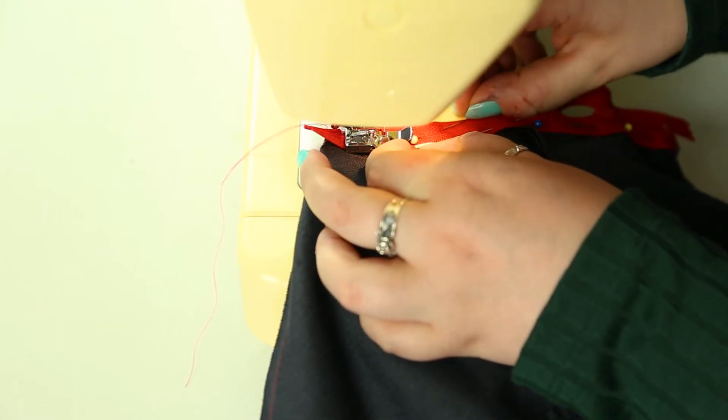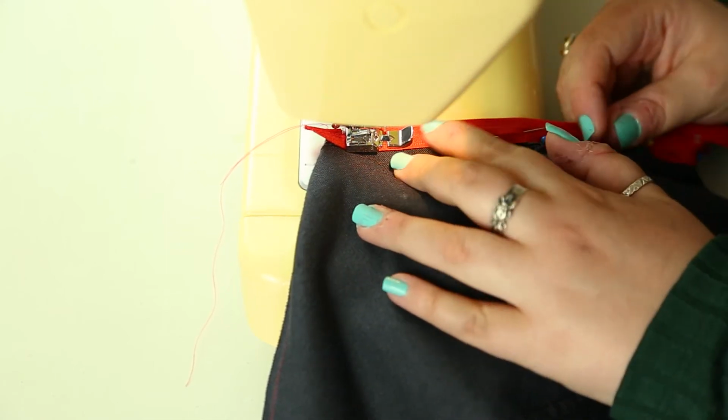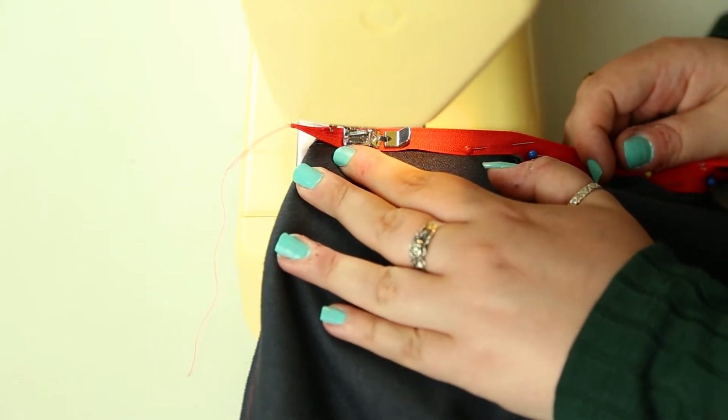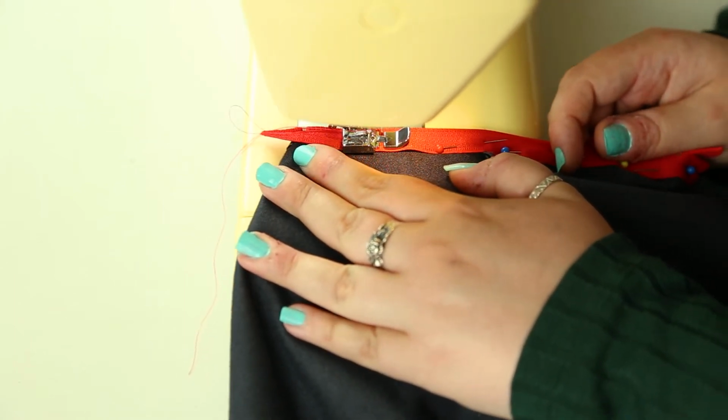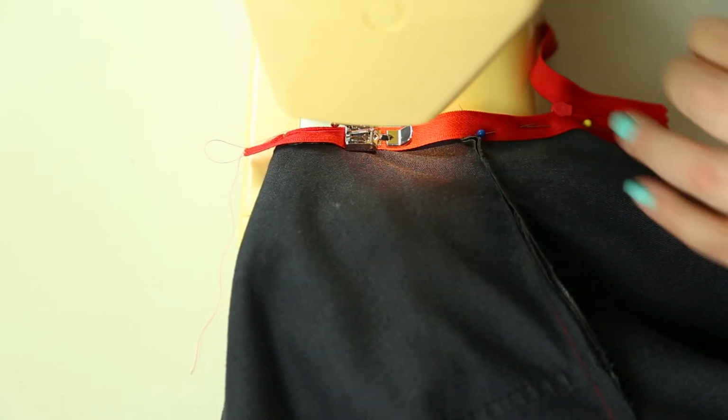I really struggled with just the absolute last bit of the zip that I had to try and sew in on the other side, so it just wasn't really going in properly and I couldn't really sew it without hitting the rest of the bag. So I am pretty convinced that there is probably a better way of doing this, and I should have done this in a different order.